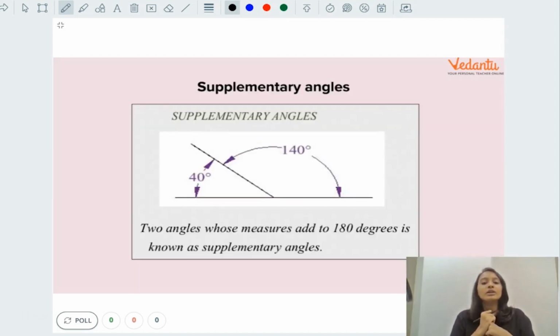Next we have supplementary angles. Everybody must have heard about supplementary, complementary angles, linear pair, vertically opposite and all, right? So don't worry, let's clear that confusion in today's session. I'll tell you in detail about every angle that you have ever heard of. So next, what do we have?